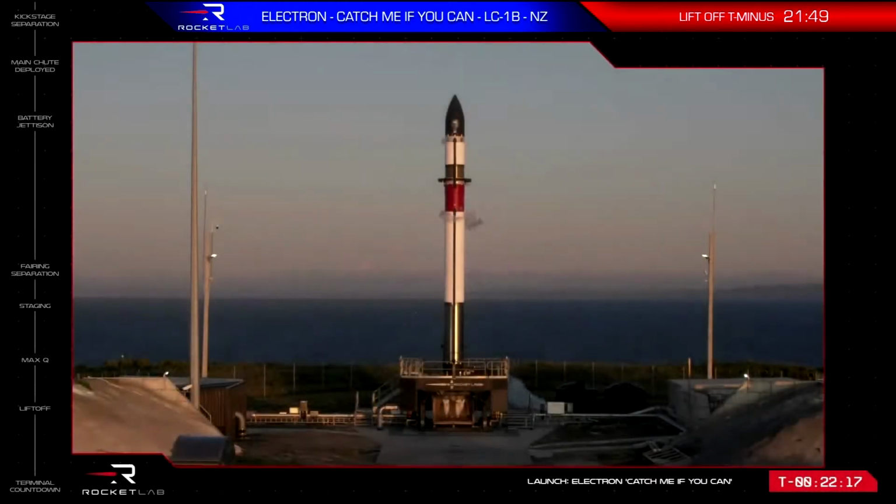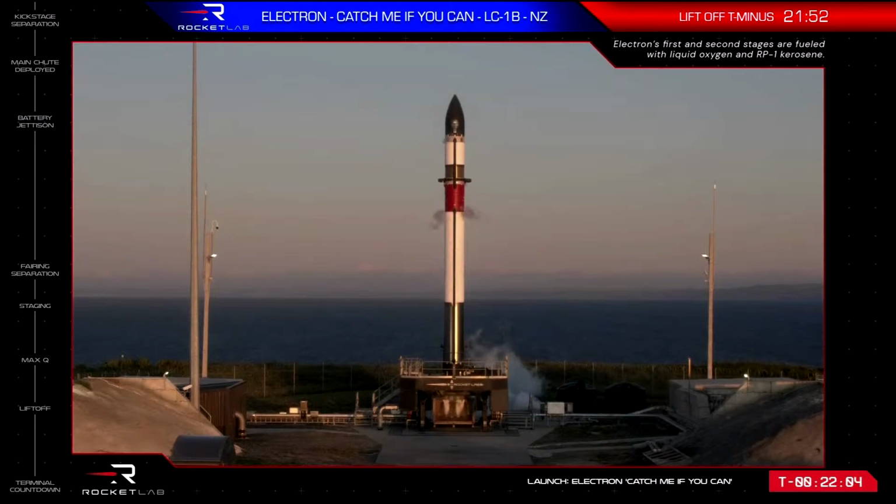Hello and welcome to the Rocket Lab launch coverage for today's mission, our 32nd Electron launch and our next recovery mission that we have aptly named Catch Me If You Can. You can see the Electron rocket on your screen as it stands ready for the countdown to liftoff from Rocket Lab's Pad B at Launch Complex 1 in Mahia, New Zealand.